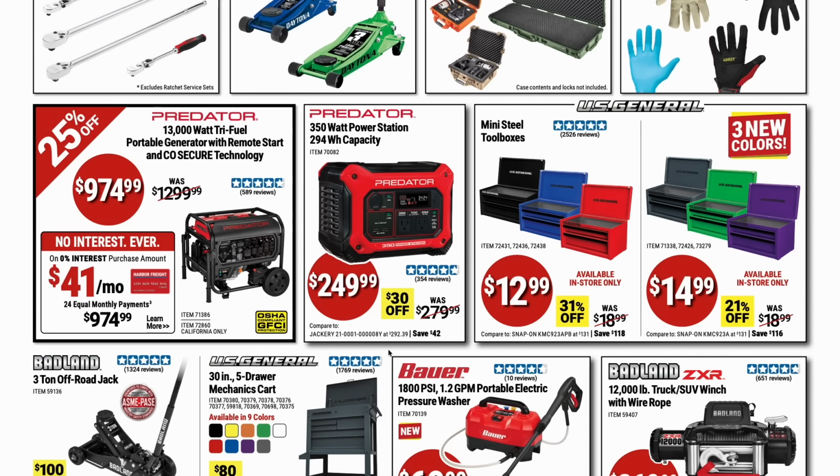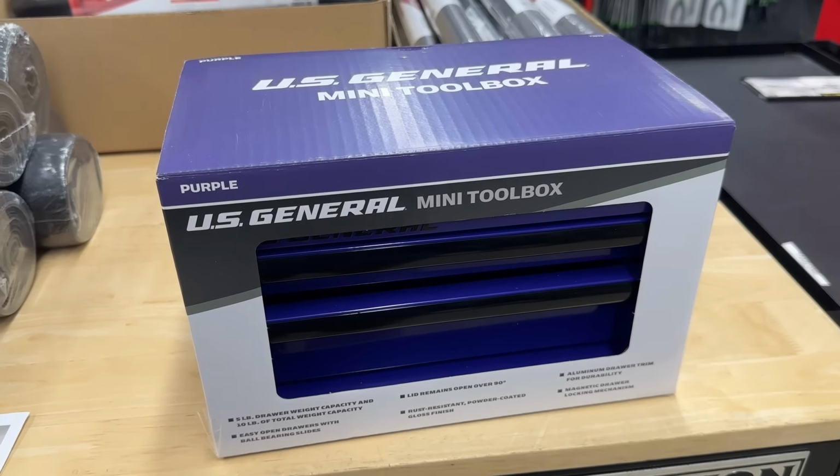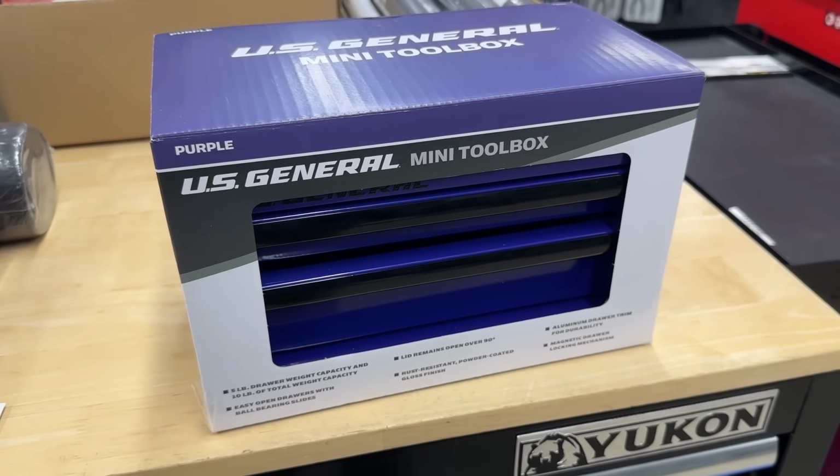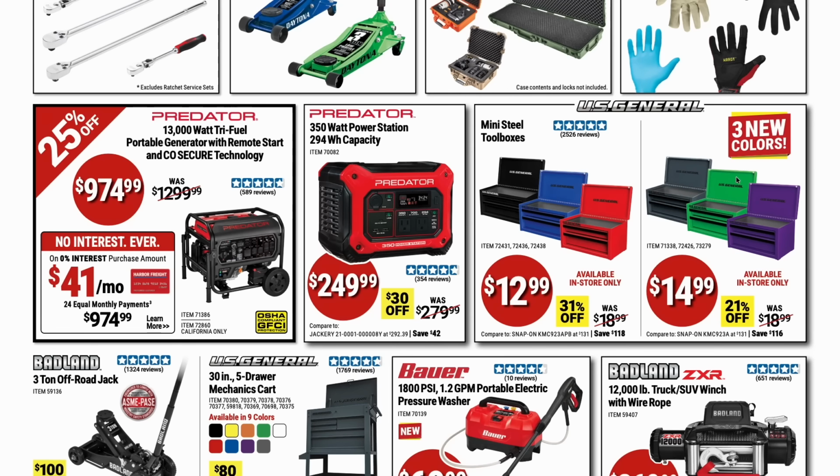Now on to some good news. They did add the US General mini steel toolboxes. These actually were released and were wildly popular last Black Friday. So it was pretty surprising to see these not in the ad, but it looked like they were just holding out to announce those 3 new colors.